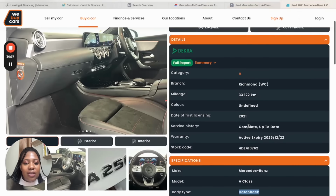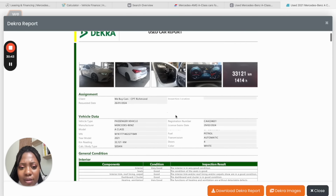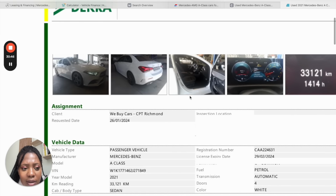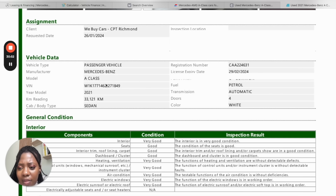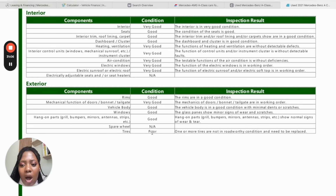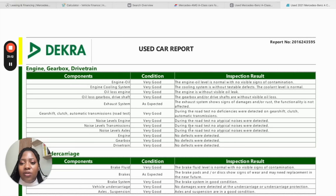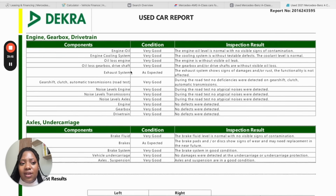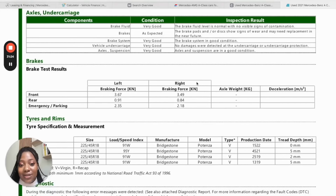Okay. Oh, nice things. What's this full report? Let's have a look. Cape Town, Richmond. There's the VIN. Okay, interior, components, condition, inspection result. Very good, good, good, good, good, very good, very good. Poor. Tires. Okay, tires are easy to fix. Not too bad. Used car report. Engine. Oh, Dekra. Okay, you guys do quite a detailed report. No noises were detected. Atypical noises.